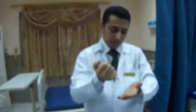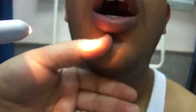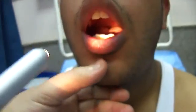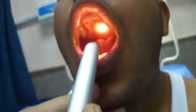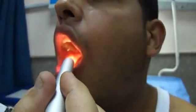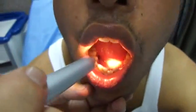After that, I'll use a torch for the internal aspect of the mouth, for the presence of any dental caries, for high arched palate in case of Marfan, and for the presence of infection.